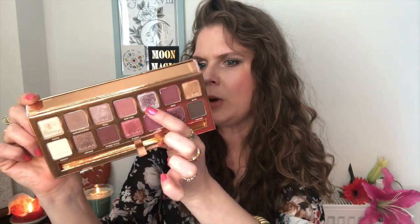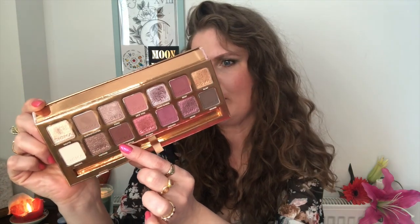A really pretty matte shadow. Avant-Garde next to it I used twice. Street Style, this darker, deeper matte shadow, I used twice. And then Voguish, another deeper, not too deep. I think I used it to blend out the crease probably. Voguish, I used that twice.